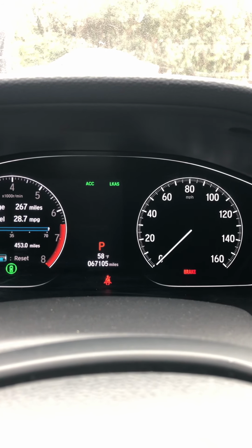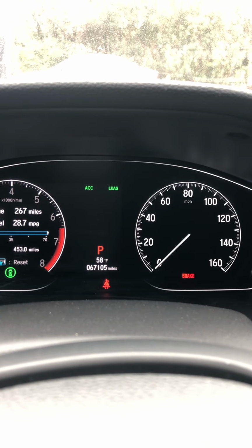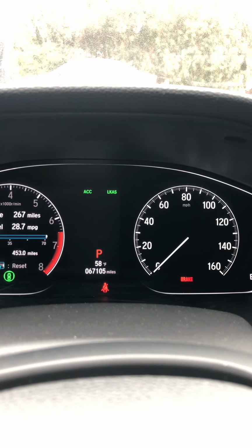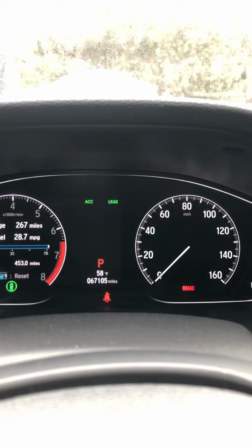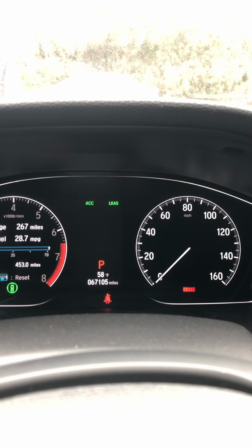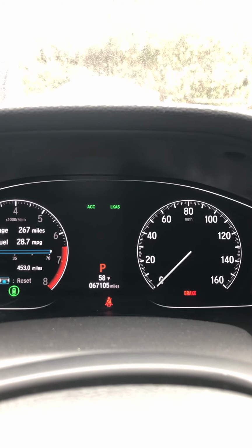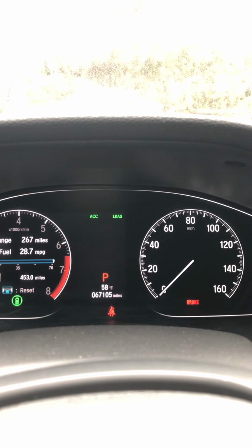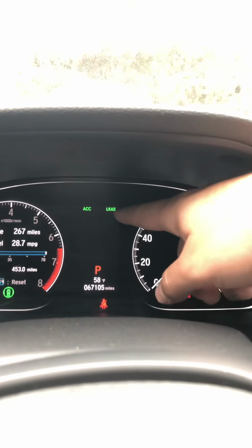My auto high beam headlight light went on. My uphill light went on, the uphill assist to help you from rolling back. I want to say at least 10 warning lights went on all at once. It made me kind of freak the hell out. Even my lane keeping assist wouldn't turn on.